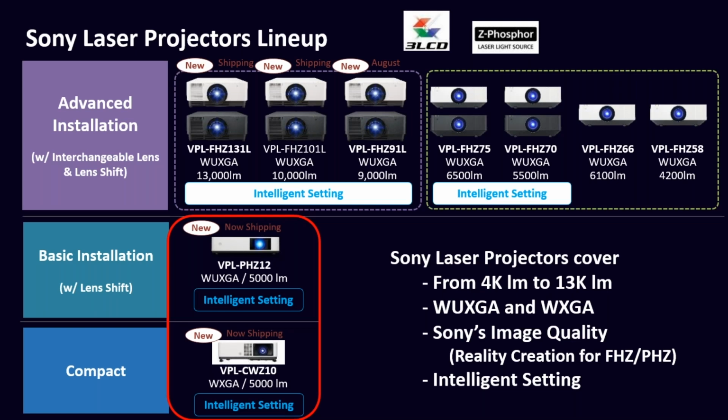Several of these models are what we refer to as advanced installation projectors, meaning they have a variety of lensing options as well as a wide lens shift capability. The benefit to your customer is that if the space is large or brightly lit with windows, or if the installation location of the projector is difficult in that space, we have a solution for projection.